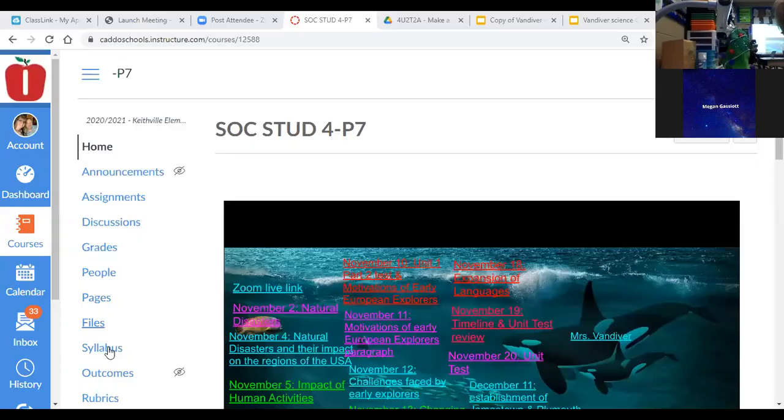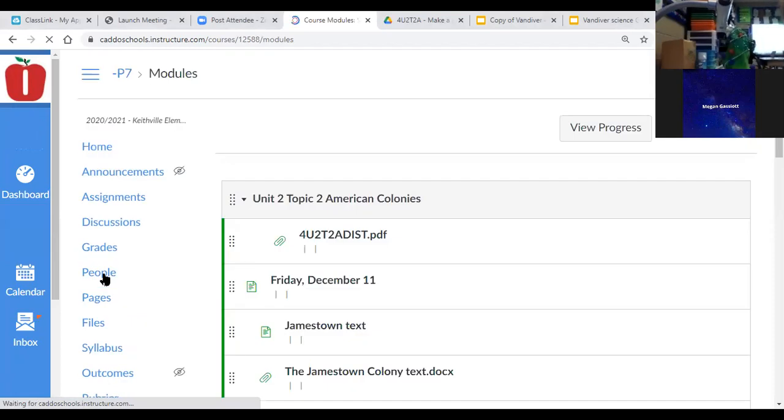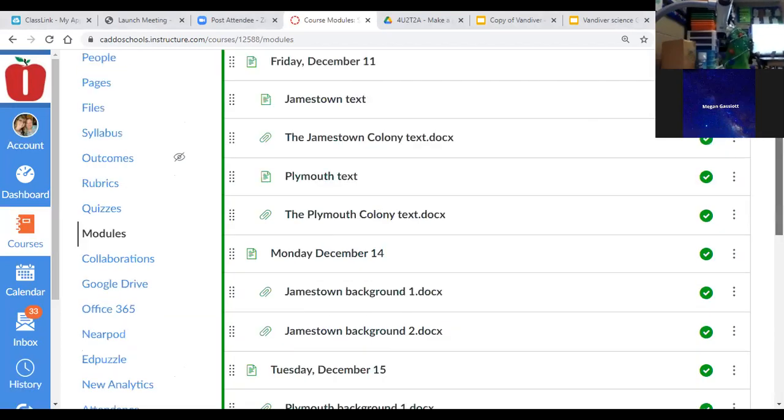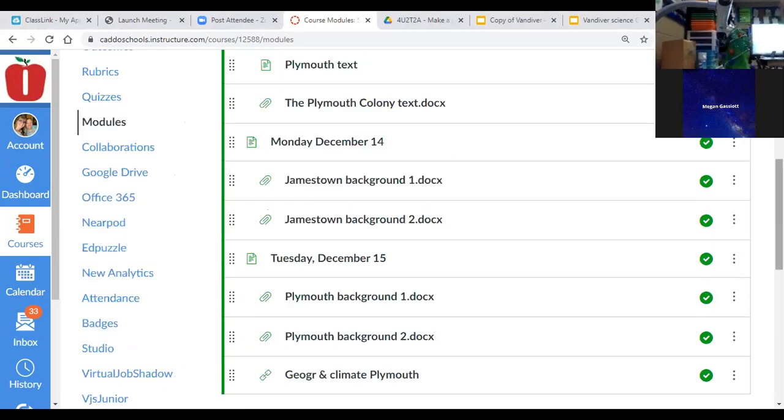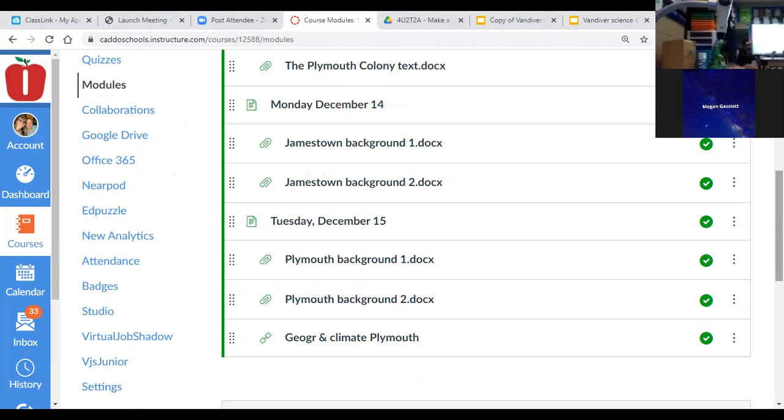Okay, share screen. And share. Okay. So same as we've been doing, we're going to go to modules. Okay. Within social studies. Stop with all the talking. Go down to Tuesday. And go to Plymouth background.